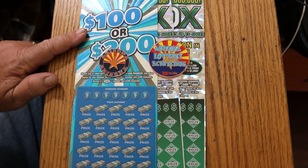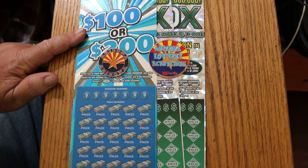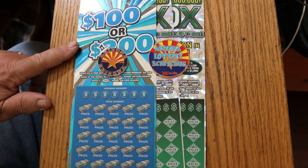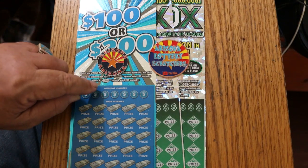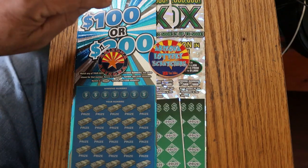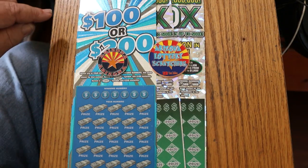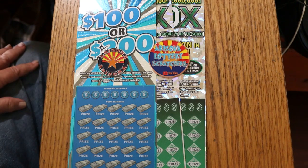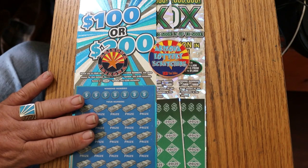I've got ticket 21, and the book number is 440586, and the odds are a miserable 1 in 8.93, but that said, the odds of hitting either 100 or 200 are greater on this than they are on the 50, the 30, the 20. But you just got to get past that 8.93 first, because there are no other prizes on this ticket. So, that said, we're going to start with this one and then work our way to the big boys.